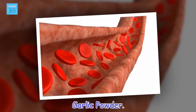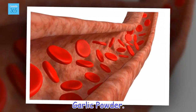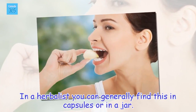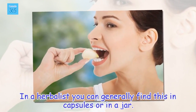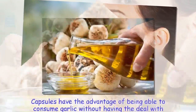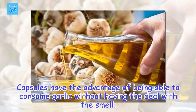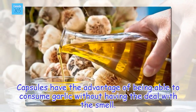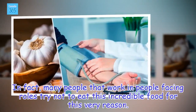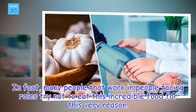Garlic powder. In a herbalist you can generally find this in capsules or in a jar. Capsules have the advantage of being able to consume garlic without having to deal with the smell. In fact, many people that work in people-facing roles try not to eat this incredible food for this very reason.